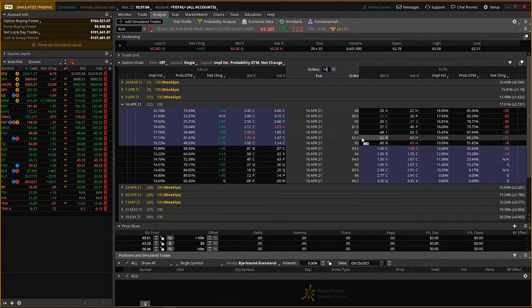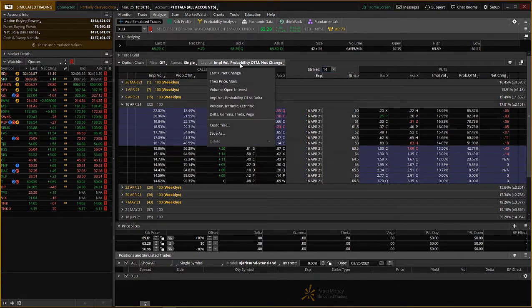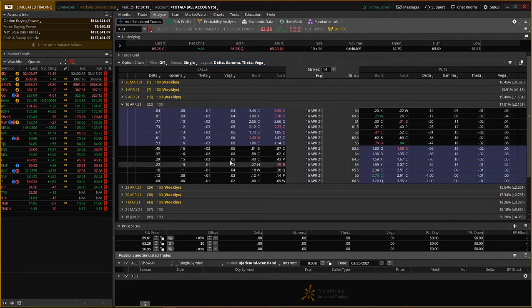Our rules are we need a delta greater than 60. So let's take a look at our bid. I've got to change over to our delta view, and we'll go straight down the delta column and look for 60. Now the first one at 60 is $62.50. You can see that right here. And we can go a little cheaper, 53, or we can go a little deeper, 67.